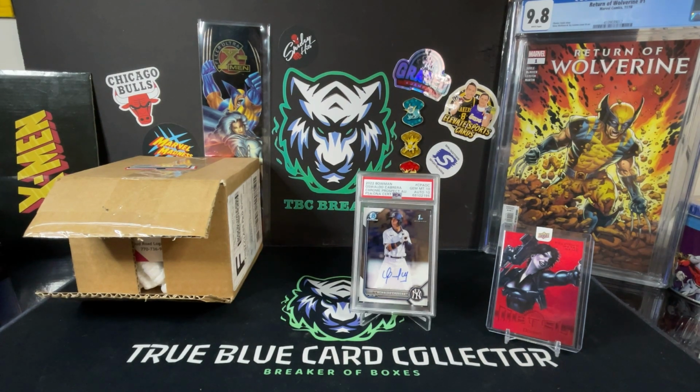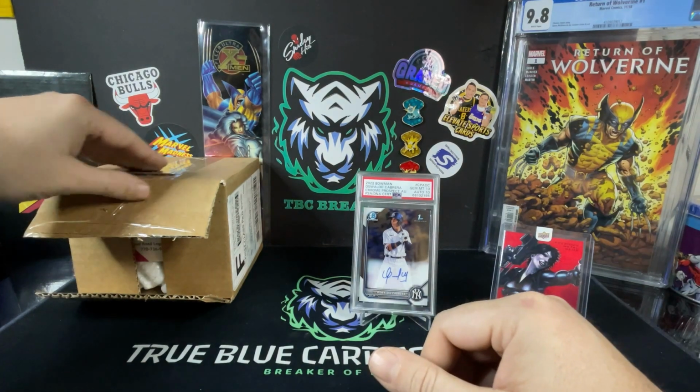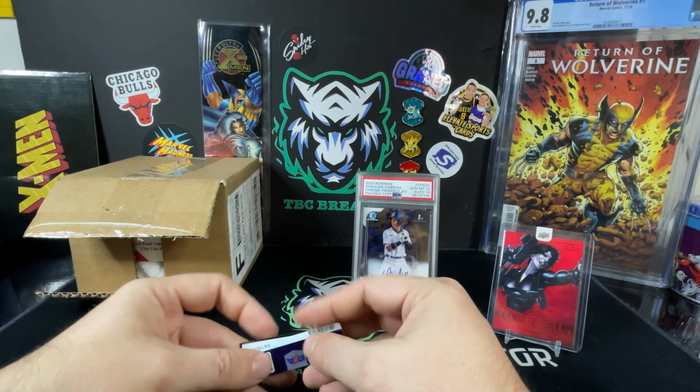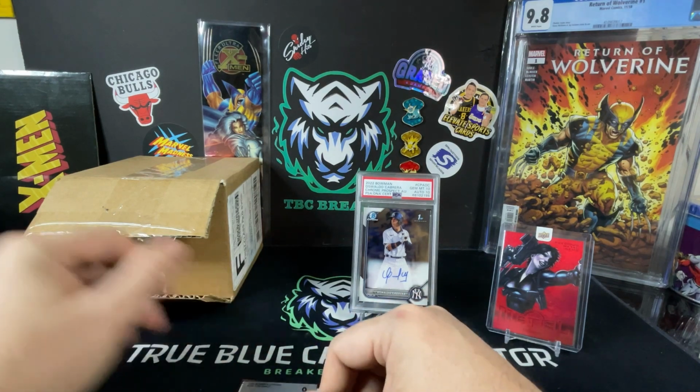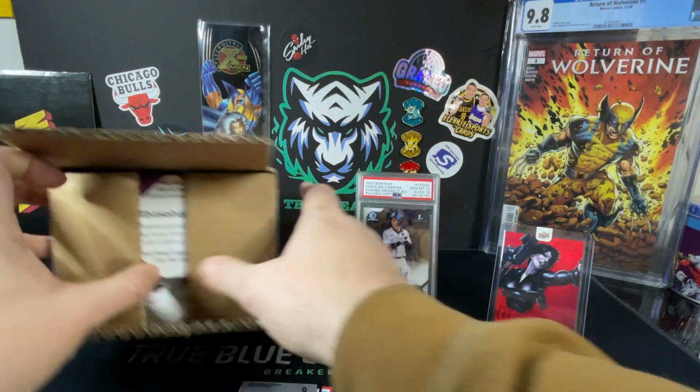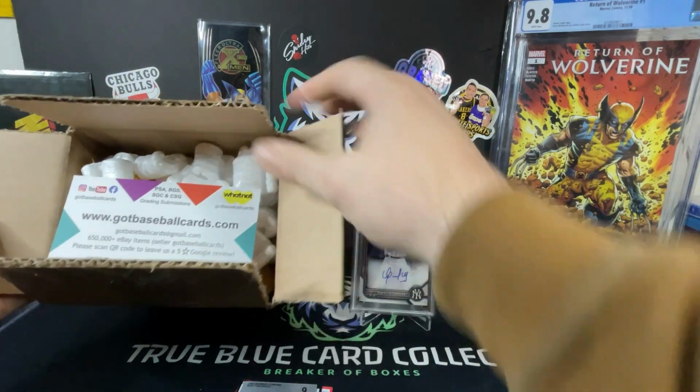So that we could potentially get that card moved and into some other things, or get some more cards sent in to grade. So these next ones we sent through gotbaseballcards.com. We didn't use their pre-screening, but these are crossovers, cracks and resubmits. And I want to show you guys their packaging here. They do a very good job with their packaging.